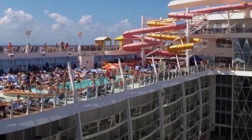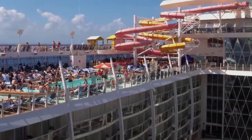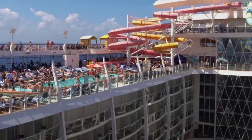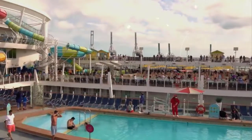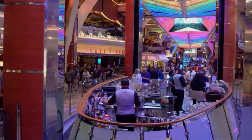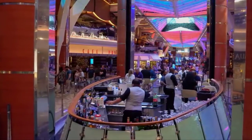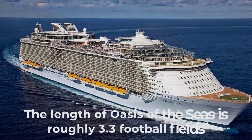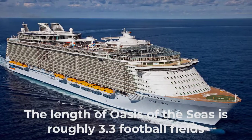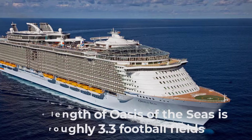At double occupancy, Oasis sails with 5,606 passengers, but during the busiest seasons, there can be nearly 6,700 people on board. Its onboard attractions are so popular that up to one-third of the passengers never even leave the ship in port. The length of Oasis of the Seas is roughly 3.3 football fields, so there's plenty of space for everyone.